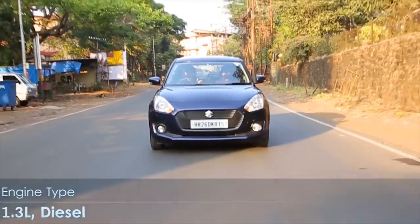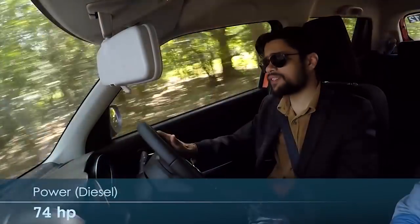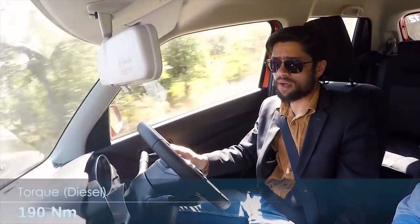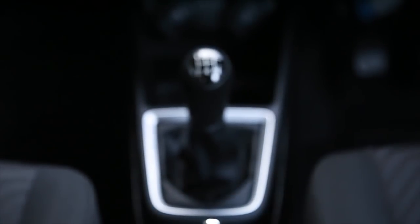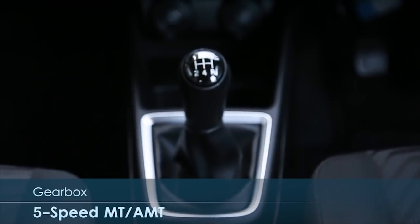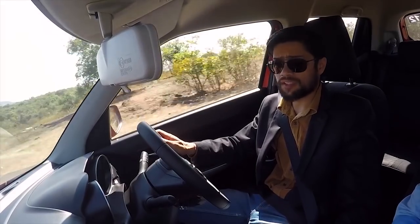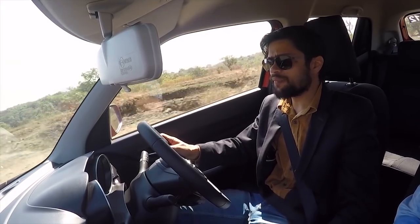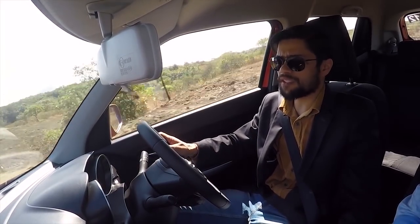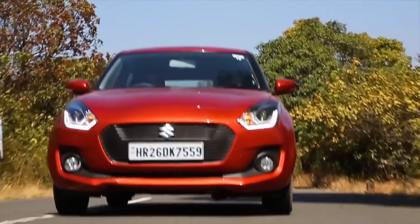Now the recalibration hasn't changed the output numbers, but it has improved the acceleration. The petrol engine is now quicker by about 10% in terms of acceleration, and the diesel engine is quicker by about 8%. In terms of gearbox, both engines come with a 5-speed manual gearbox. You also have the option of choosing an AMT for both petrol and diesel, and the AMT has been quite a revolution for us. While the manual does its job as expected and performs flawlessly, the AMT is usually a gearbox that we associate with a lot of sluggishness, but that is not the case here with the Swift.